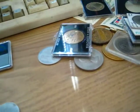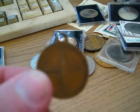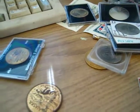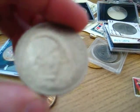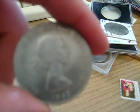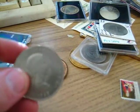This was $1. This is the Empire State Building, an old 1950s keychain or something. It's in really awesome condition, and that was like 50 cents or $1. It was not very much. This is a Winston Churchill 1965 commemorative. Sorry. And it's got the Queen on the other side. This is like another dollar-sized coin, 1965. These sell for about $1 to $1.50, and that was $0.25.